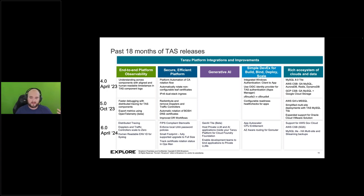I think one of the big things we released in 6.0 was the AZ-aware routing for Go Router, so you can have multiple AZs being live, but then the Go Routers will direct traffic to instances within their own availability zone, and that's kind of critical for application performance and control.